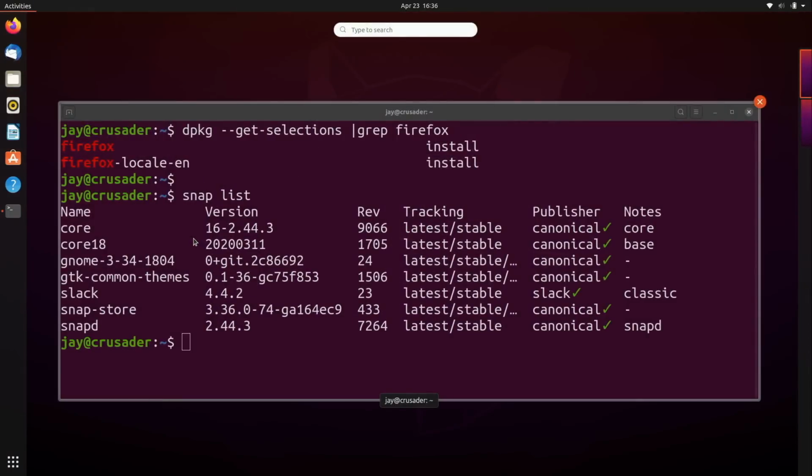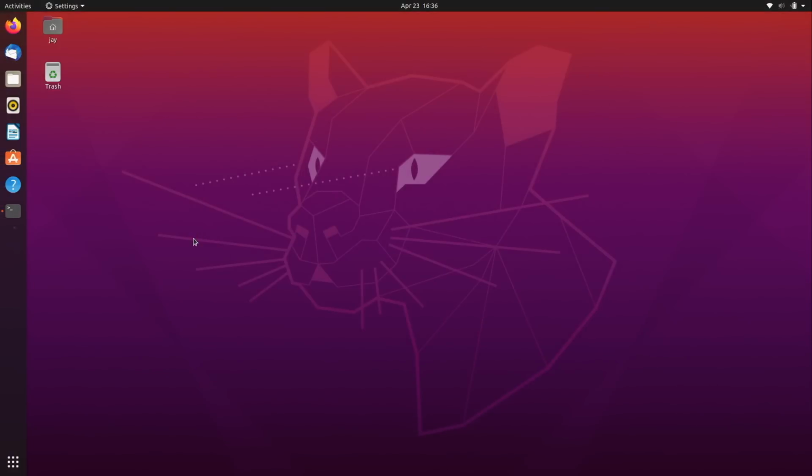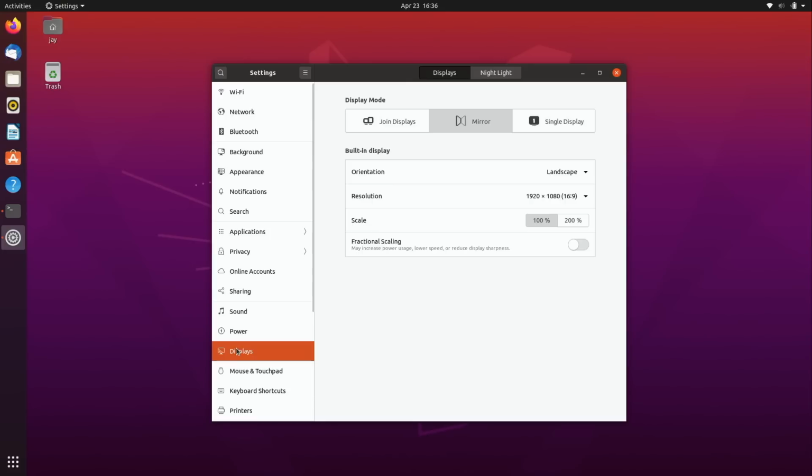Another option we have, if I go to Settings and then Displays, we have this checkbox right here. This gives you fractional scaling, which isn't necessarily new. We had this in Wayland, another display server. By default in X, we didn't have this. This basically means that you can have fractional scaling support.